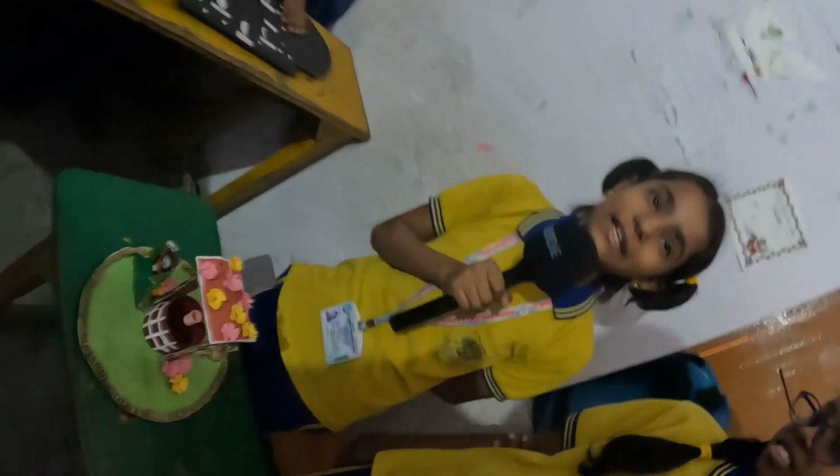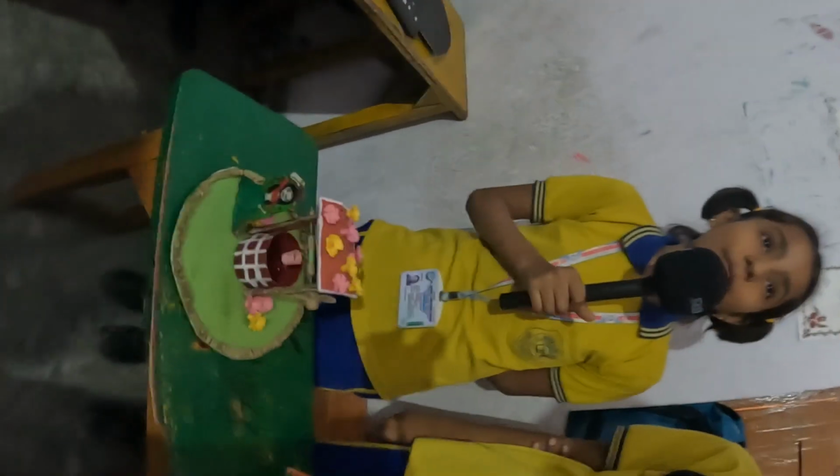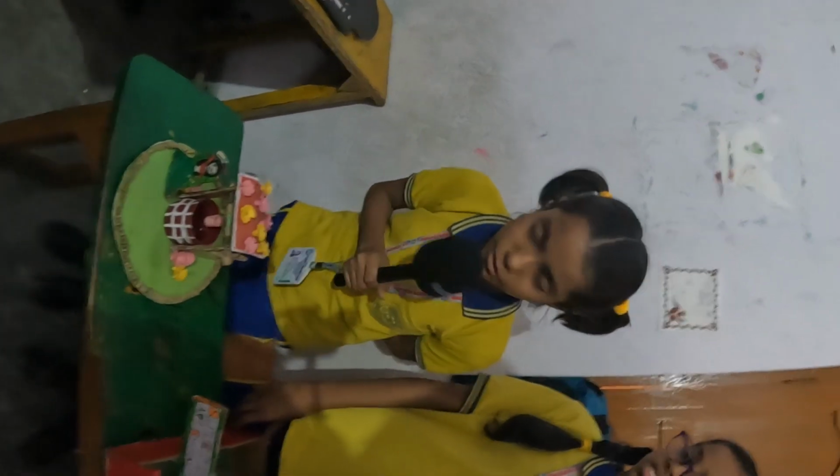very good. Good morning, good afternoon, my name is Nandi. I'm reading class 4, my topic is use of the wheel and axle. The wheel and axle is a simple machine, consisting of a wheel attached to a smaller axle. Thank you, very good.